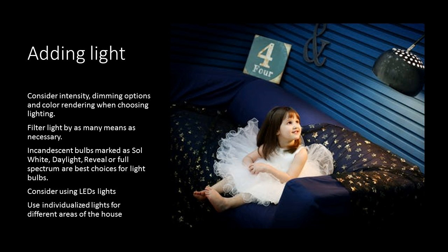to make it a little bit less bright in there. There's a lot of light bulbs on the market that are called Soft White, Daylight, Reveal, or Spectrum bulbs. Those are good lighting options, and LED lights too. Sometimes individual lights for different areas of the house are a good thing.